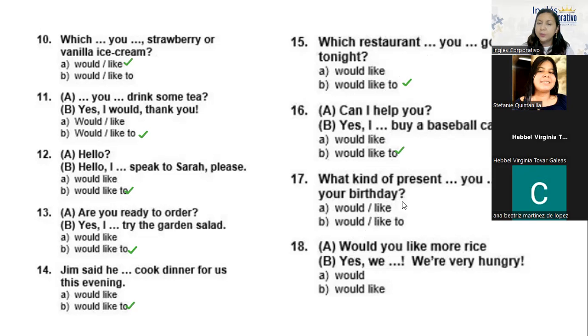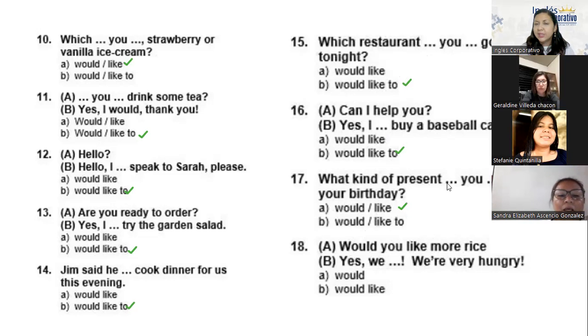17. What kind of present would you like for your birthday? Very good. Letter A. What kind of present would you like for your birthday? And number 18. Would you like more rice? Yes, we would. We're very hungry. So please, more rice.